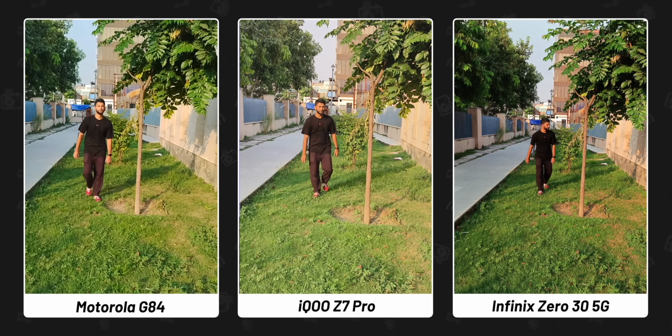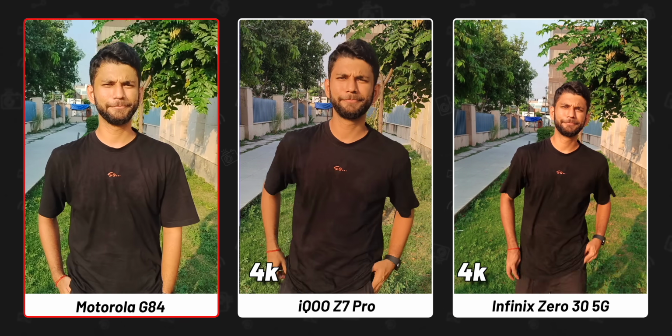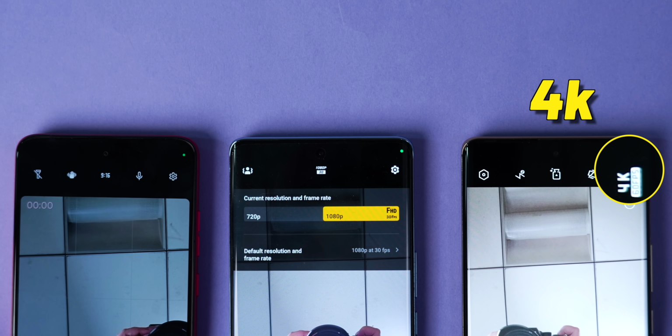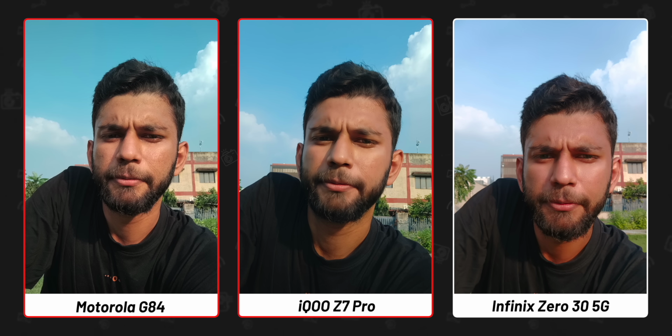Coming to videos, you can shoot 4K videos with Infinix and iQOO, but the Moto G84 here maxes out at 1080p because the Snapdragon 695 cannot record 4K videos. On the front camera also, the Infinix can do 4K selfie videos, whereas the iQOO and Motorola here are locked at Full HD. Also, the Infinix has 50 megapixel front selfie camera, whereas the iQOO and Moto here can only do a maximum of 16 megapixel.